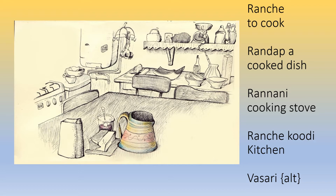Randapa is a cooked dish. Rannani is a cooking stove. So the root word ranche is cooking. And ranchkudi is kitchen. Alternatively, kitchen is also called vasari. This is a Prakrit word, rasavati, which is altered and adapted to Konkani as vasari. So kitchen is ranchkudi or vasari.